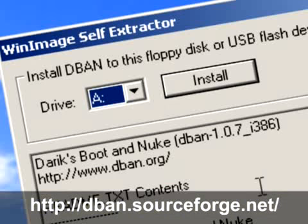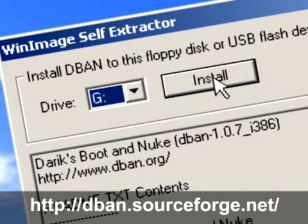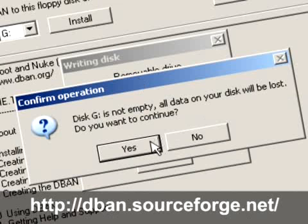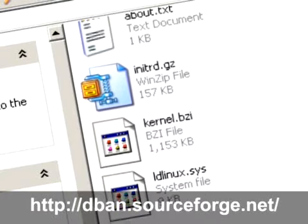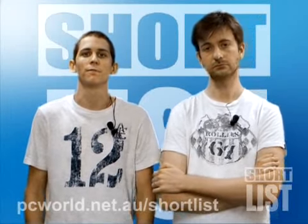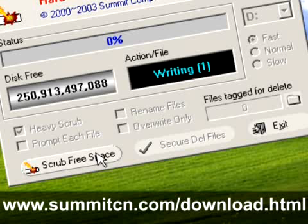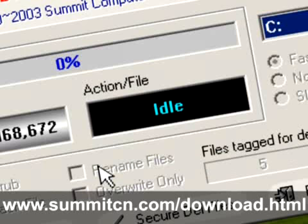There are several useful tools for this. For a complete disk wipe, we recommend DBAN. This software lets you create a boot disk that can overwrite an entire drive several times, which should make sure your deleted data stays safe from everything but the most hardcore forensic software. If you just want to delete specific files and make sure that free space in your hard drive doesn't contain any old data, then use Summit Computer's Hard Disk Scrub. The heavy scrub setting is the most secure, and the software can also scrub any free space on the drive, making sure your deleted files stay deleted.